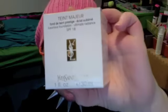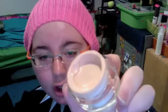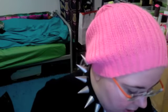The next one I like very much is the YSL Teint Majeur. This one is very expensive, but totally worth it. It's so cute. It comes with a mini brush, which I don't use. Then the foundation. The color is not amazing, and it looks dark on the box, but it's not. I'm sorry, I forgot to mention the color. This one is number 1.